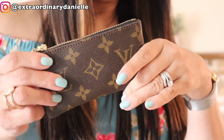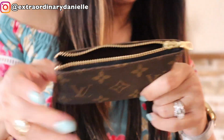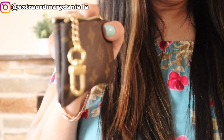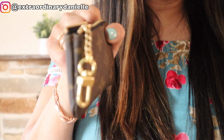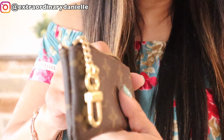I feel like her quality and craftsmanship is really, really good. The zipper is really smooth. And then on the inside of the pouch, it does have this little clip where you can clip your keys, or you can clip it to a tote or a different bag. So that's really nice as well.